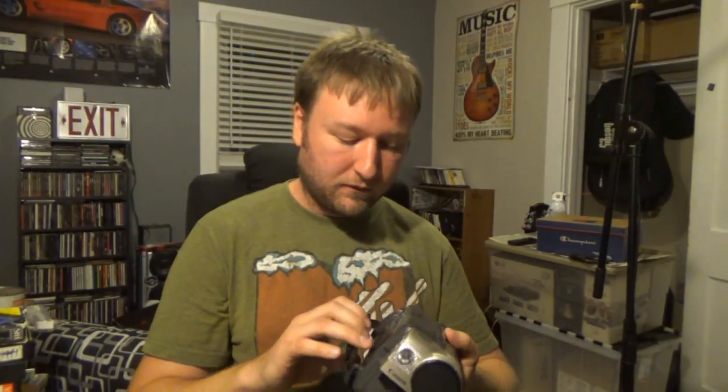So I am going to buy what I found online, a brand new 8mm camera. It's from the 90s or early 2000s, one of the two, but according to the seller, it's never been used, straight out of the box, like everything's still in plastic and everything. So it's actually pretty cheap.